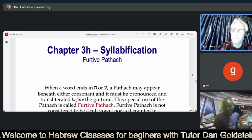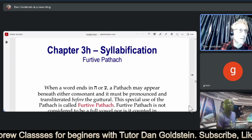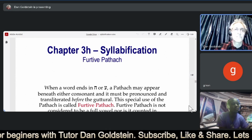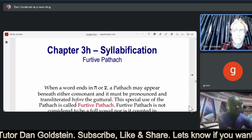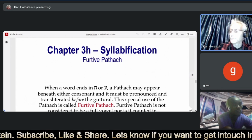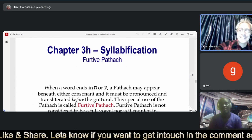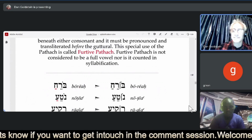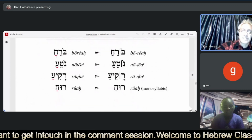I think furtive means when something moves secretly from one place to another. So the burglar moved furtively through the bush. He moved in a secret way through the bush. The patach moved furtively through the chet. The patach made a sneaky move from being pronounced after the chet to being pronounced before the chet. That's a furtive patach for you. And they're especially furtive in Nairobi.